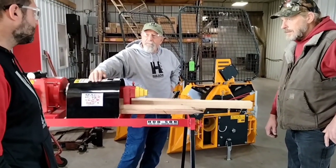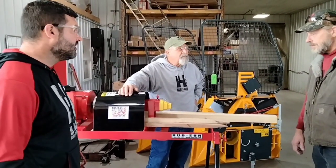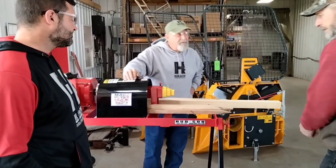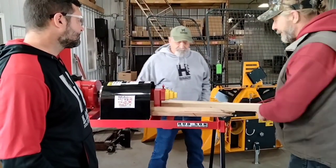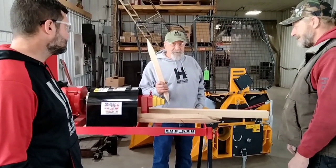200 an hour you can do at this machine. 200 an hour. Depending on how fast you work, as fast as you can handle it. You have a pile here on the pallet and you're sharpening the stake and just going from here to there. It's pretty fast. This might be good for future research.